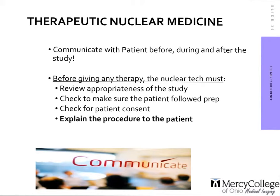And then before giving any therapy, a nuclear medicine tech must review the appropriateness of the study. They need to check to make sure that the patient prep has been followed. They need to check for patient consent. Before any therapy, the patient must consent to say, yep, I'll have this done. I understand the risks and the benefits, and they have to sign off on it. So then once that consent has been signed, the technologist can go through with the therapy.